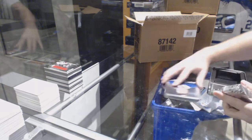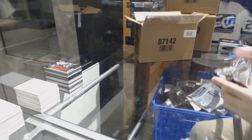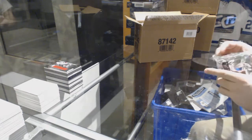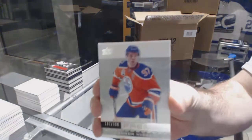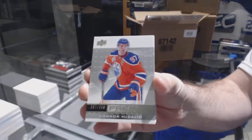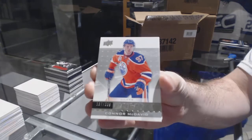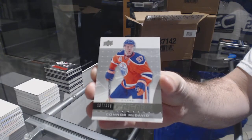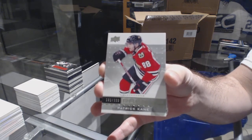It is time to crush it. We're going to get some pretty stuff for you. That's a good start. Number to 399, Connor McDavid. Can't be upset with that. We've got a 399, Patrick Kane. Break over. You know what's funny? Even those Connor base cards sell for like 20, 30 bucks.